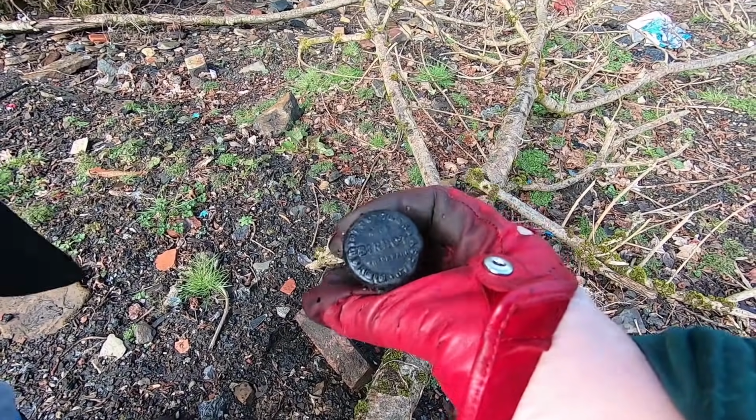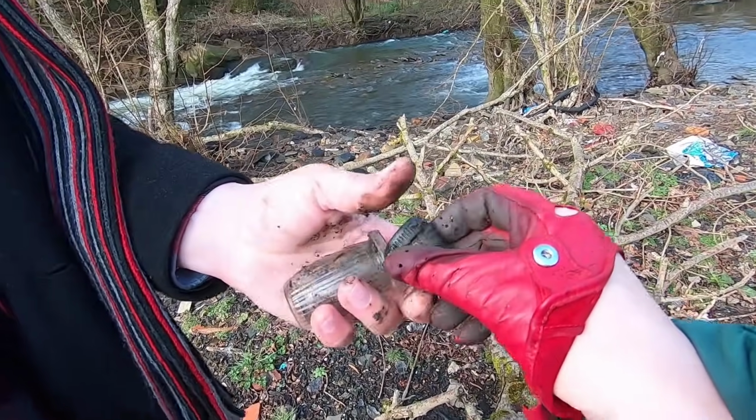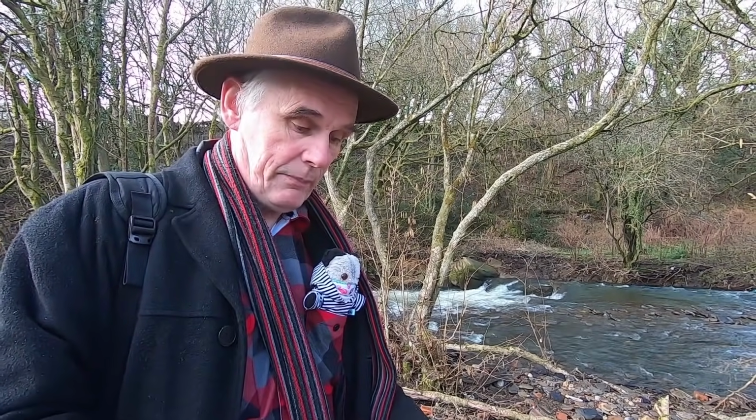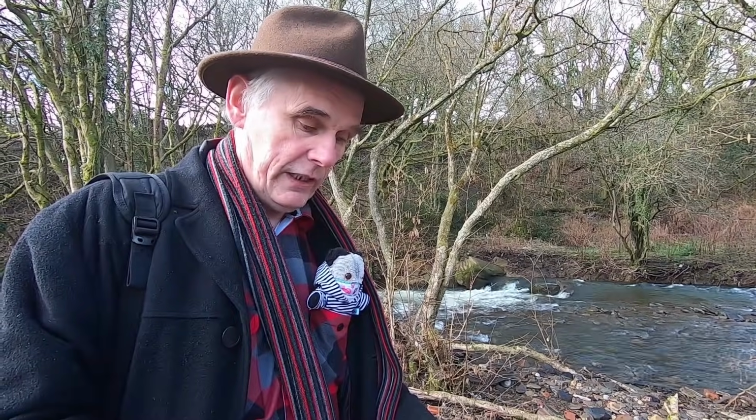I've got another paste pot with shipments on. Oh, nice. I've got a ball. I've got a bottle with writing on. I've got a brick with a name on. I've got coloured glass. I've got willow patterns. All I need is a pipe stem, a toy, and a Marmite jar. Right, this is just not so fair.